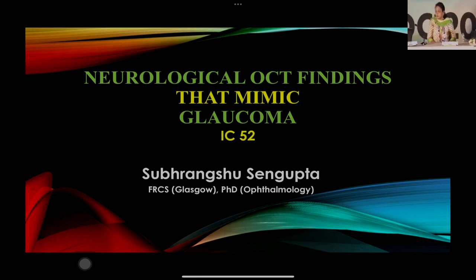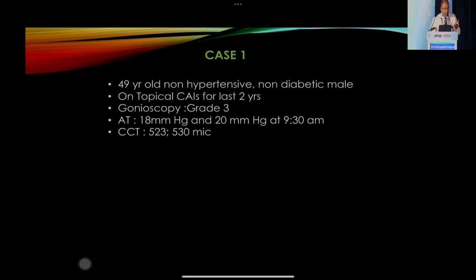I'll be speaking on neurological OCT findings that mimic glaucoma. Basically, I'll be looking at 2 or 3 cases. First is a 49-year-old non-hypertensive, non-diabetic male who's been on topical carbonic anhydrase inhibitors for the last 2 years. Open angles on gonioscopy, applanation pressures are 18 and 20 with 520, 530 microns central corneal thickness.